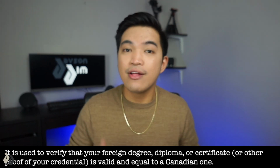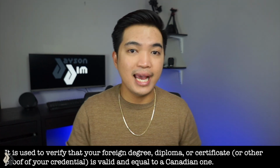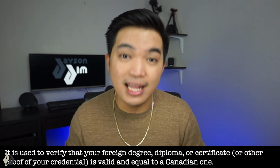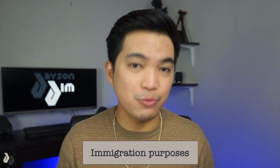This ECA is used to verify that your foreign credentials, like your degree, diploma, and certificate, are valid and equal to Canadian credentials as well. So it means that this document is needed for them to know that your educational credential is comparable to Canada. There are different types of ECAs, but make sure that if you are applying for permanent residence here in Canada, get an ECA for immigration purposes.